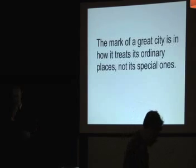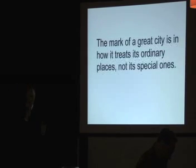The mark of a truly great city like London isn't how it treats its special places, because everybody does those right. It's how it treats its ordinary ones. And this is where I think Indy kind of falls down. So that's where I'm going to focus my energies today, on ideas to improve the experience of the ordinary.